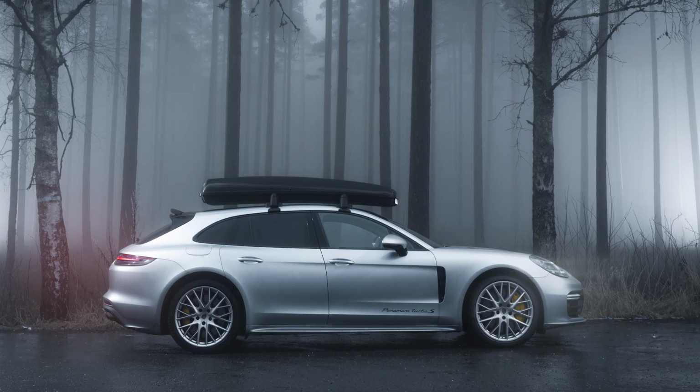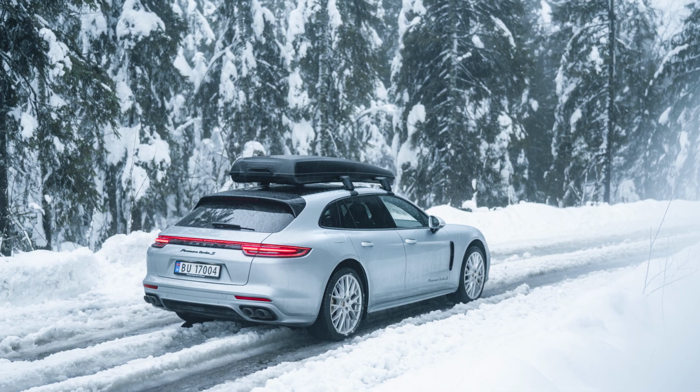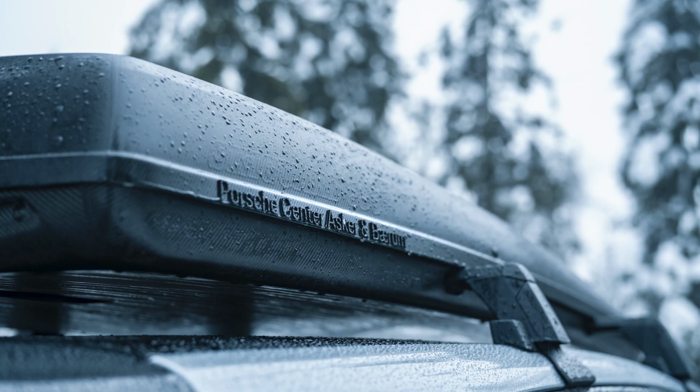So I think it was fun. It was a challenge. It was tough, and the car was fantastic. I had the car for a little bit longer, so here are a couple photos that I shot before the trip. Check them out. Let me know what you think.